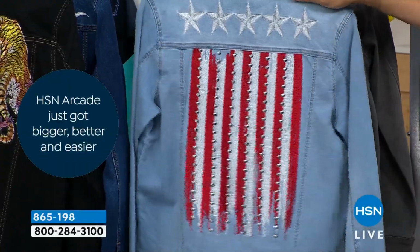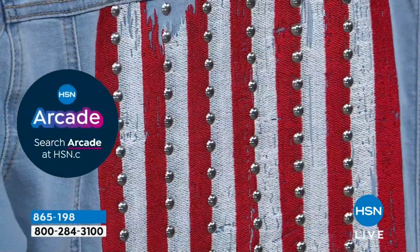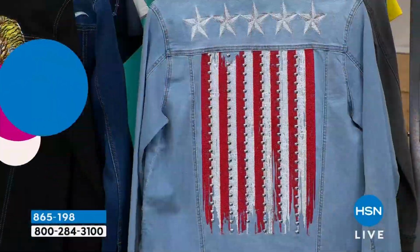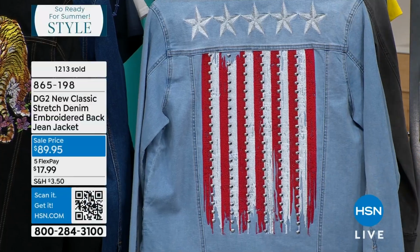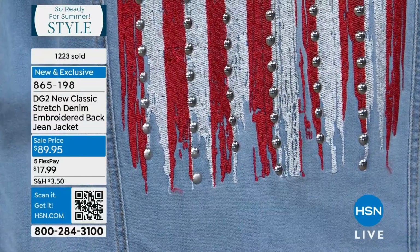So the reference for this one was really hard because the actual jacket was an actual flag, a fabric flag. And I was like, wouldn't it be cool? And it was ripped and shredded. And I was like, wouldn't it be cool, without disrespecting the flag, of course, if we could get the look of a vintage flag, but in embroidery. Yes. And look at what we did.